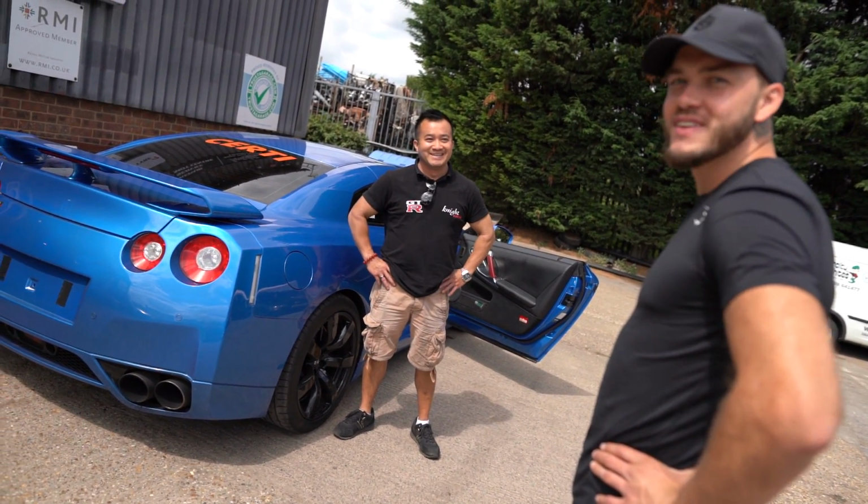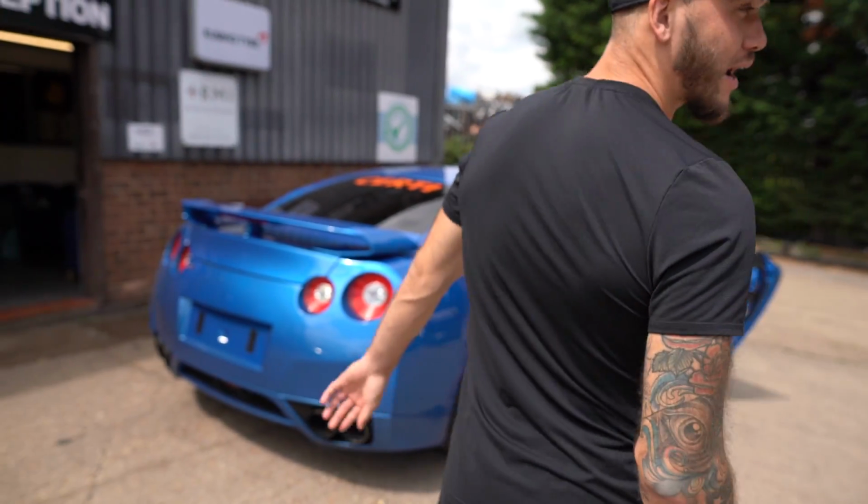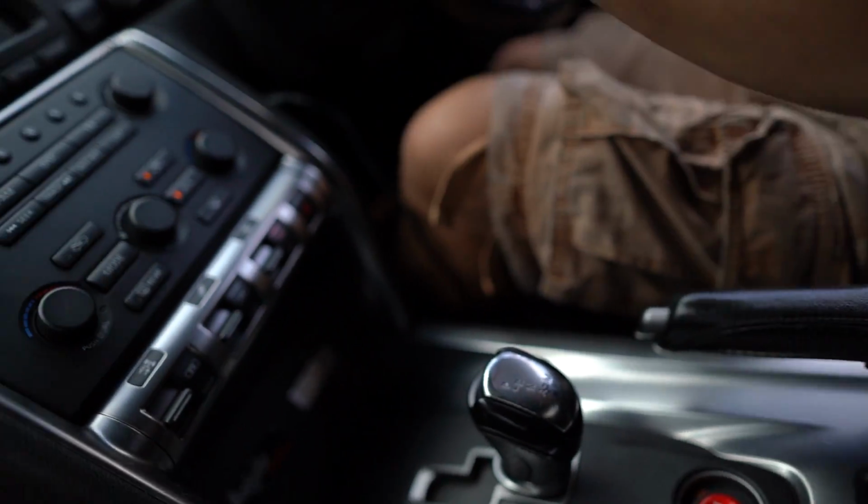Let's go for a spin. I didn't bring the camera, Joe. What should we do? Rather than go, you're coming with me. We're going for a drive. The last time we came in the car, I got a little bit scared, not gonna lie. He's doing his thing with the buttons again.